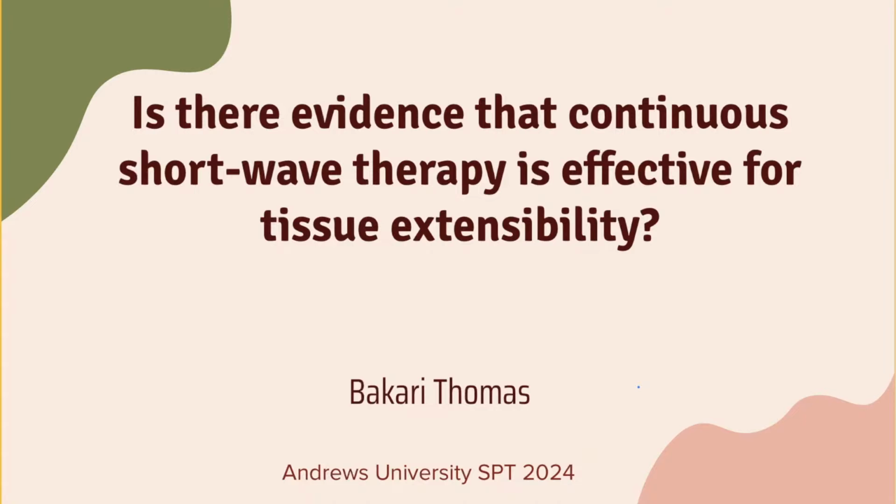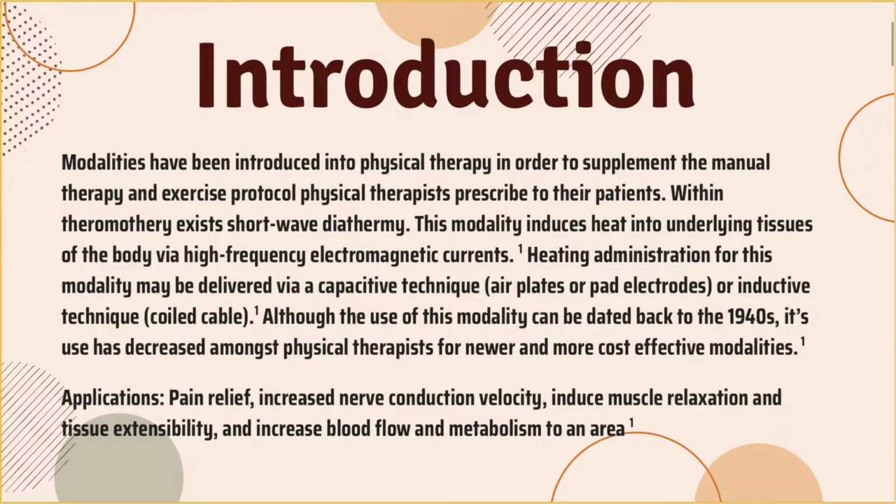And today I'm going to be presenting on shortwave diathermy. Is there evidence that continuous shortwave diathermy is effective for tissue extensibility? Essentially, this is a modality. It's a thermotherapy modality that uses high-frequency electromagnetic currents to administer heat into the skin.